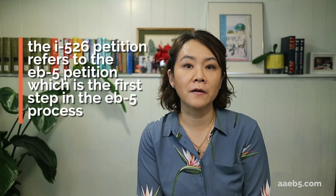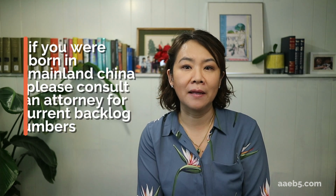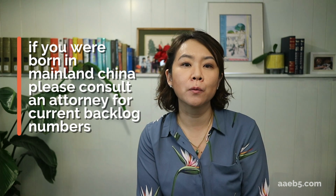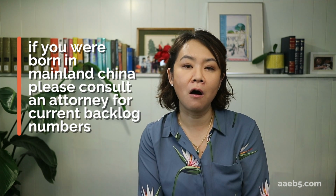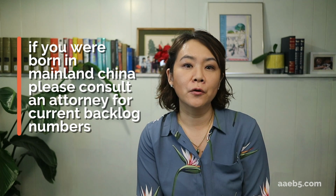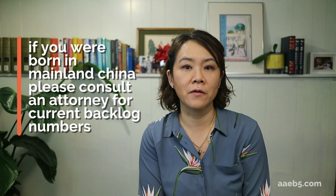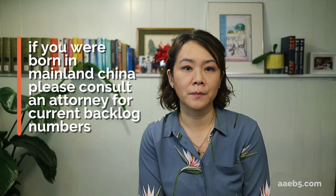You'll also need at least a month to prepare the filing of your immigrant petition, which is called the I-526, and that's the number of the form that you file on. But this only applies if you're not born in mainland China. Currently, there is a visa backlog for investors who are born in mainland China, but this does not include investors who are born in Hong Kong or Taiwan or Macau. So if you were born in mainland China, you can still watch this video to get a general idea of the process, but timing-wise, your green card process will take much longer.